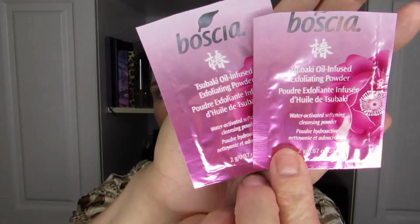And this was the water-activated Tsubaki oil-infused exfoliating powder from Boscia. I think Boscia is the way that we're supposed to say that brand, but anyway, that's what I am saying. So there's a couple there. And also from Boscia, I have managed to use 4 of the detoxifying black cleanser.